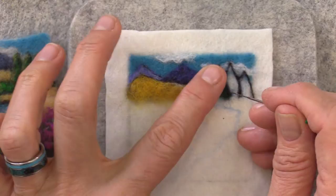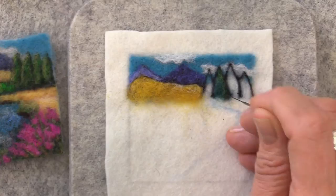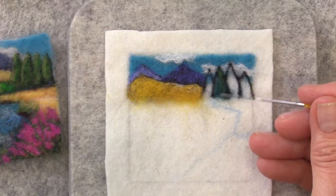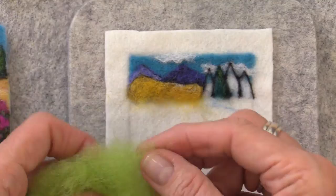Because you're working with batting and the short fiber batting, you'll find that when you tack it down lightly, you can do so without it getting big lines. If you feel like you're getting lines in your fiber, then you can clip them. Snip them, and we'll see that more when we get to our big picture. Now, right here on this side, I want it a little bit lighter, and sometimes I like to barely see that outline that I originally made. That looks like yellow, but I'm using this slimy sort of green.